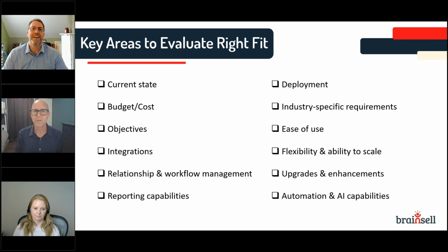Garrett, what's one of your favorites from this list? I was going to say, how many projects have you seen in the past that we've been introduced to, a CRM currently in place, overly customized? And if you break down that complex customization, and you start breaking it down by where's the ROI for users to have to input all this information, it's just simply not there.